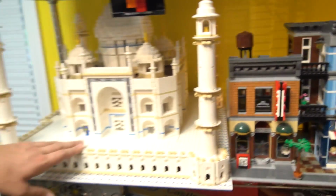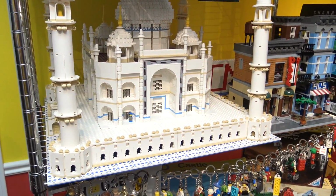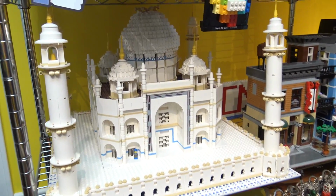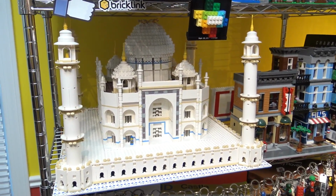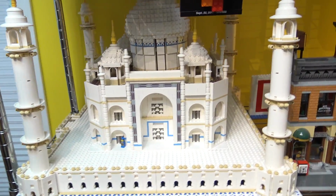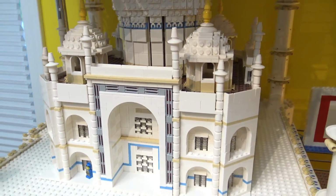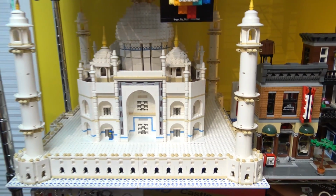This Taj Mahal build we built on the 24-hour live stream 2 years ago now, I believe. So I think it looks great on display as well. It's definitely not the most fun build, as anyone who watched our 24-hour live stream that year can attest to. It gets very repetitive, but once it's done, it looks really cool on display. And I love having it here, so it's a nice backdrop for the studio.